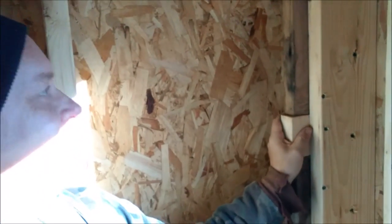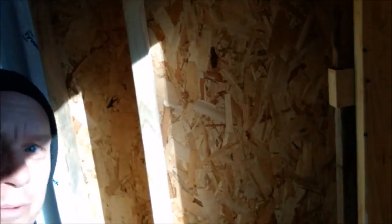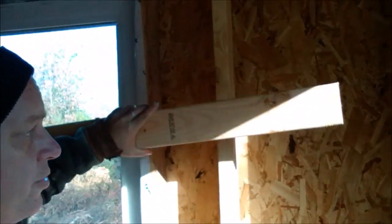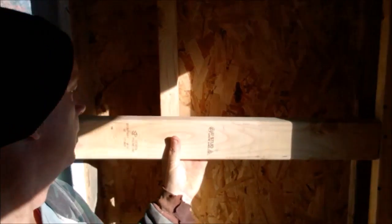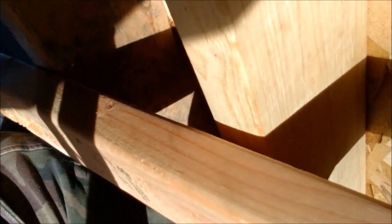Okay, for those that insisted I get those put in, ta-da! They're put in. For those that don't know what I was talking about, this is the little corner board everybody was so concerned about. So now, imagine this is your drywall. You have something to screw your drywall into right here. So before, you wouldn't have had anything to screw into. If you'd have put it over here like that, then you'd have had a gap right there.